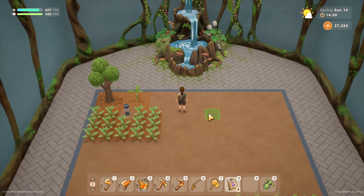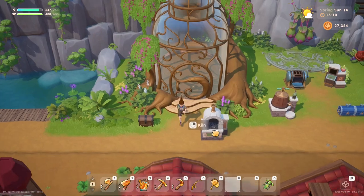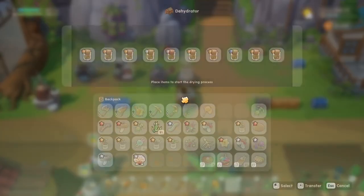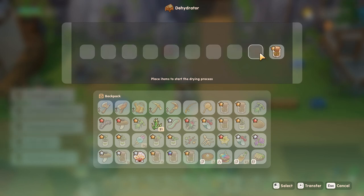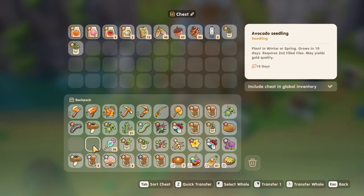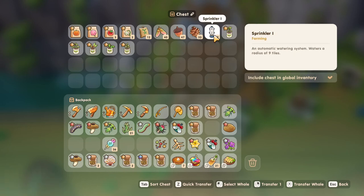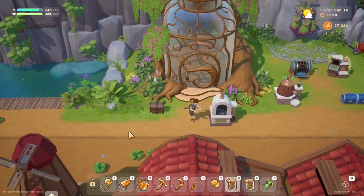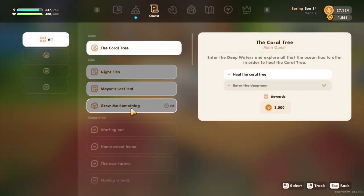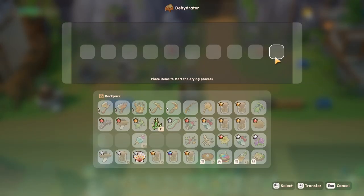1, 2, 3, 4. Okay. I've got no room for anything, so I'm going to put the rest of these seedlings in the seed box. What's this? Sprinkler one. That's not enough to plant more of those. Okay. And let's get Paul his potato. Let's find out where Paul is. Let's empty this out and then we can deal with Paul and his potato.